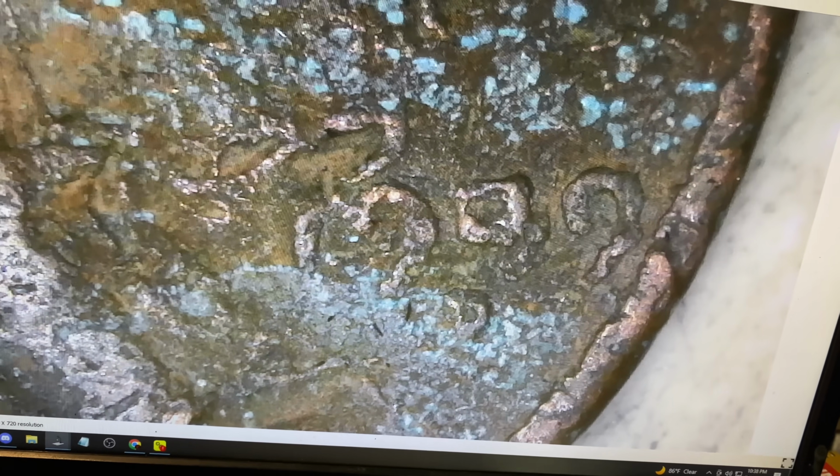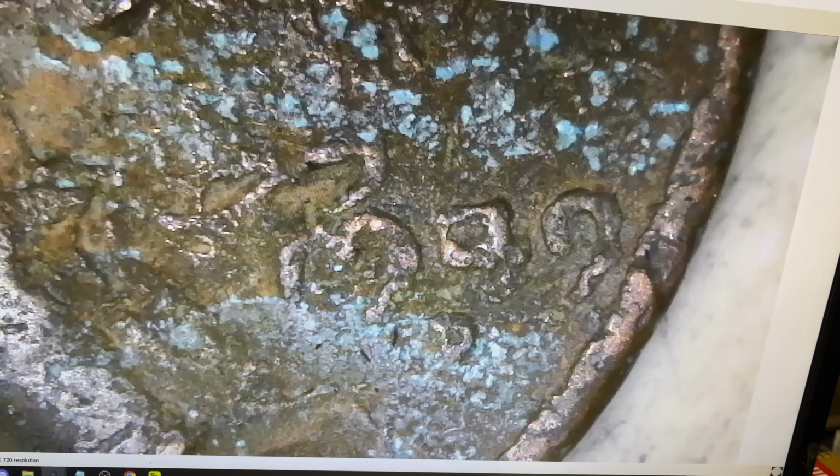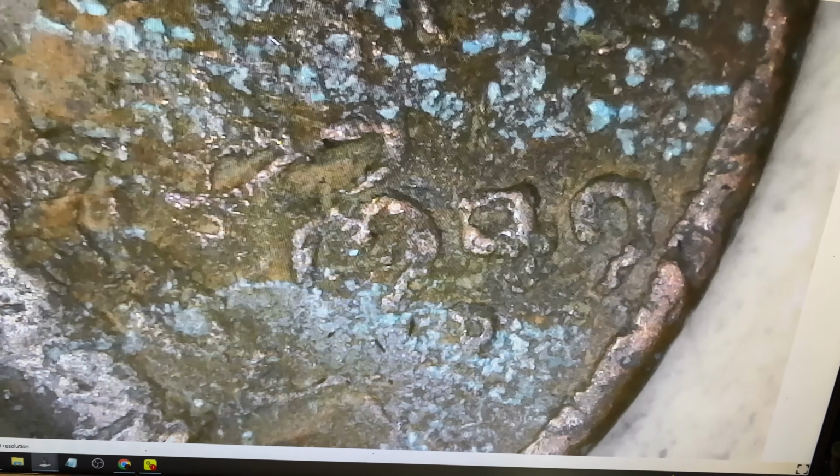Well, it's not a 1909-D because there is no 1909-D. But man, that looked like a 1909 right there. I don't know what this is. Matter of fact, it's got some stuff above it too, like there's more. I don't know what year that is. It ends in a 9.